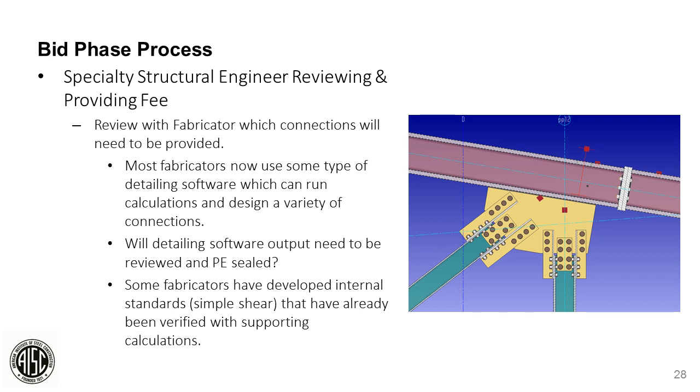So the first thing we need to do is to determine exactly which connections will need to be provided. Many fabricators use some type of detailing software now that can also perform connection design and are capable of providing a variety of different types. So we would just need to know which ones the software could handle for this specific project.